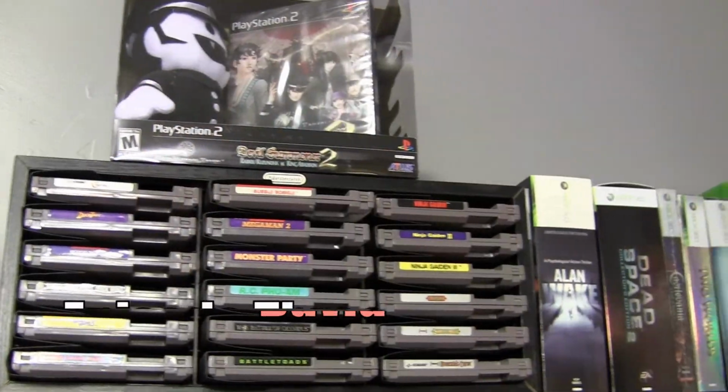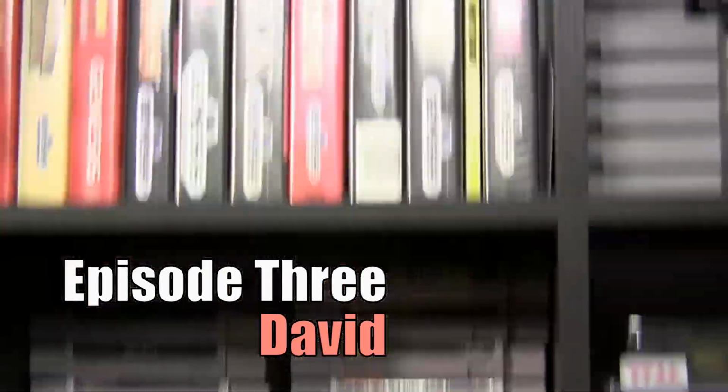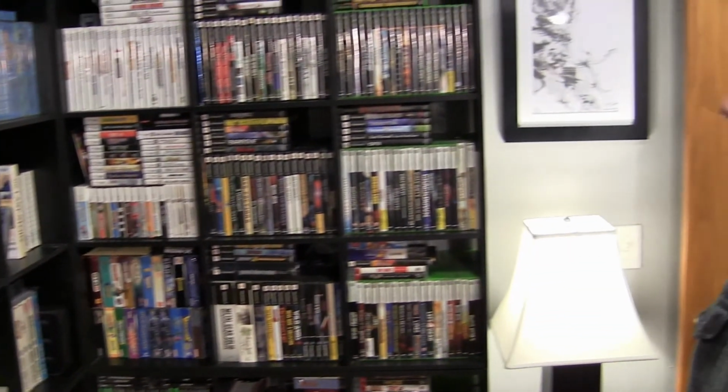I'm a co-founder of the Retro Gamer Society, and this is my collection. This is the majority of my collection as far as games go. I have about 1,500 items, about 260 NES games. I think about 100 of those are in the box, and maybe 75–80% of those are complete.